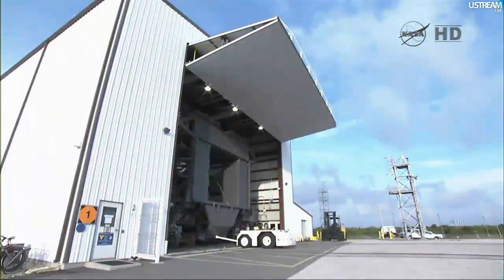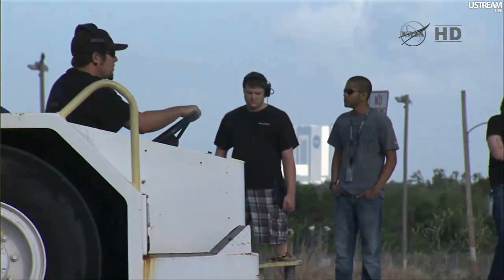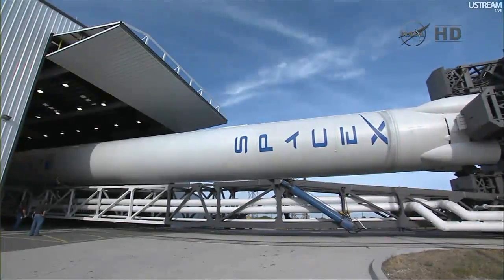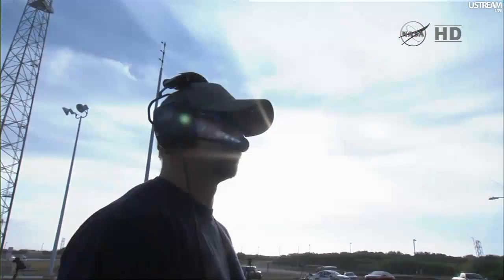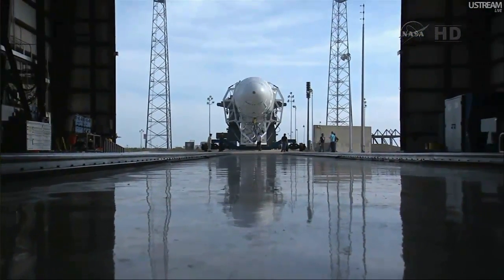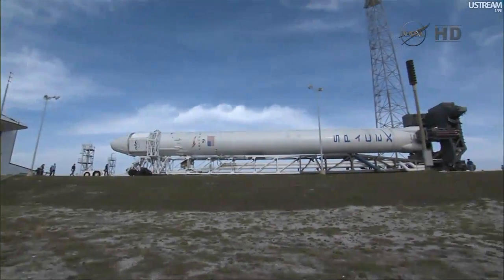So this rollout is for our wet dress rehearsal and static fire this past April. As you can see, we roll out in the horizontal position. We do not process our vehicle vertical. So slowly we move towards the pad, and then as we rotate to vertical, the fluid lines get engaged automatically, and then there are some hand connections as well.